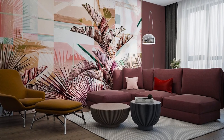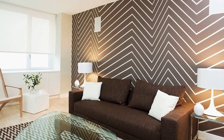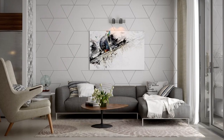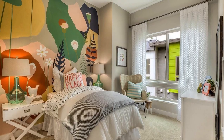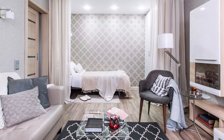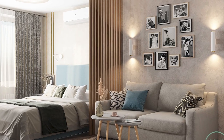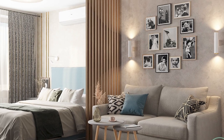And keep the purpose of each zone in mind. For example, wallpaper with a large geometric pattern will be suitable for a conventional living room, and bright shades are appropriate for the children's room. To separate the sleeping area, you should decide on wallpaper with a medium-sized pattern, neutral paint, or tile of the same color palette.